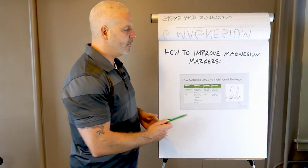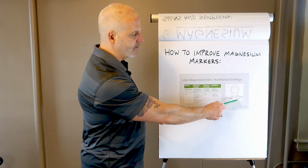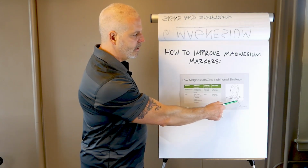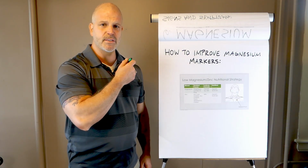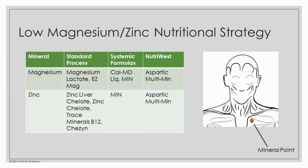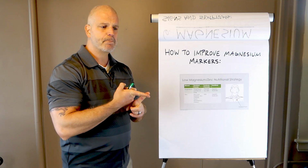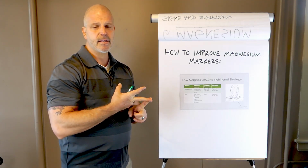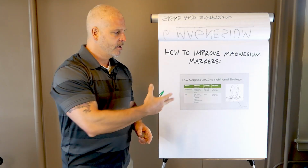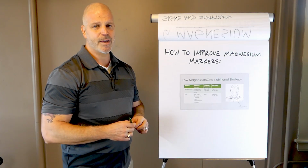Okay? For the doctors that test, like I said, I do nutrition response testing. There is a point right here where the clavicle meets the sternum, and that is called a mineral point. If you test that, the person goes weak, you have them hold mineral, where they have a level below 2.2 on their blood test, and they show signs and symptoms of magnesium deficiency, you're going to hit a home run when you give them magnesium. Okay? Thank you very much.